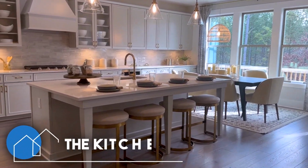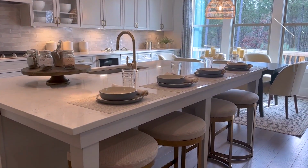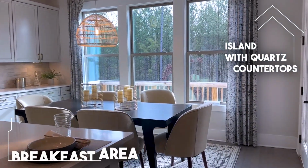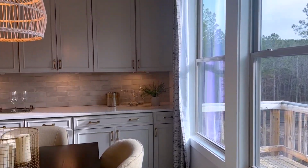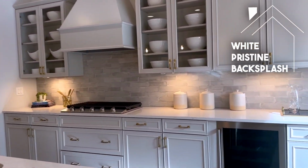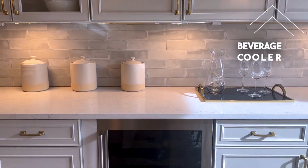I just love this. Now to the left of the living area, this is very large, modern, gorgeous kitchen. Island with quartz countertops. Have a breakfast area. A deck on the outside. Backsplash is just lovely here. They have such nice finishes. The gold hardware is just a very beautiful touch.